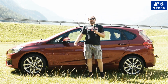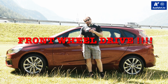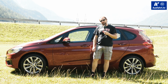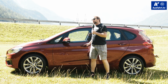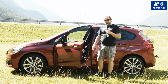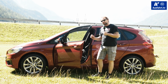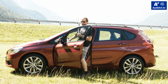Some of you might think, well, they built one front-wheel drive now, they just dump it and forget about it. I've heard rumors that the new 1 Series will have front-wheel drive as well, so you might want to get used to this idea. I will now hop in the car and drive a little bit and tell you about the experience I have with this front-wheel drive compact premium minivan BMW. Active Tourer, 2 Series, whatever.